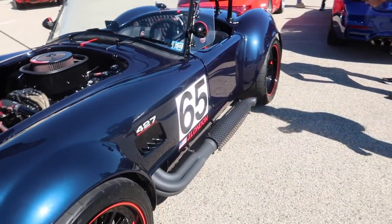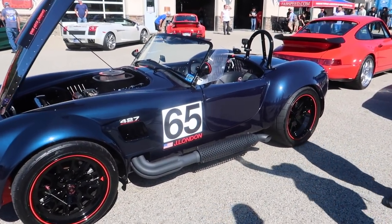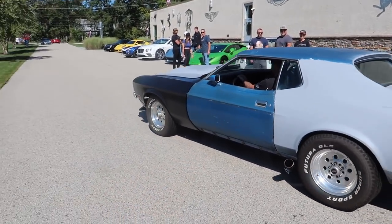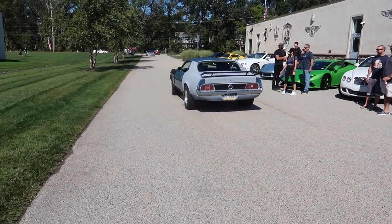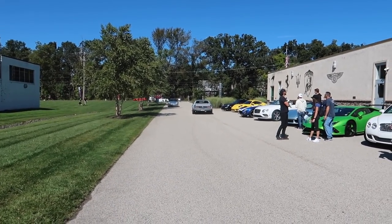How cool is this thing, dude? That is so sick looking. Damn. Oh, really? Machinist for Fabspeed? Oh, I wish he would have revved it again. Nope, he's not going to get on it. The cop sitting out there might have something to do with it.